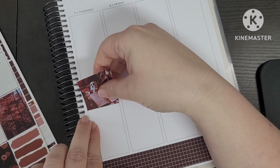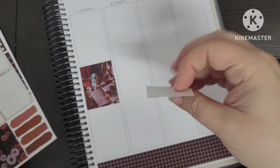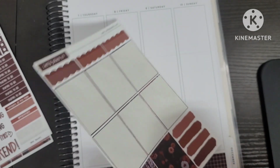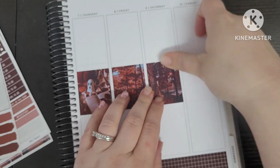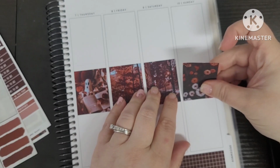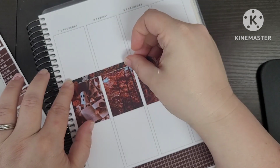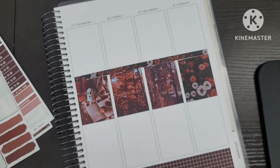But this week and the next week after this are weeks that I am not as familiar with the kit layouts, especially because while I do use Let's Plan It fairly often, I feel like she changes up her kits enough that I don't have an idea of what's going to be in them. I know the base kit, but I don't really know.